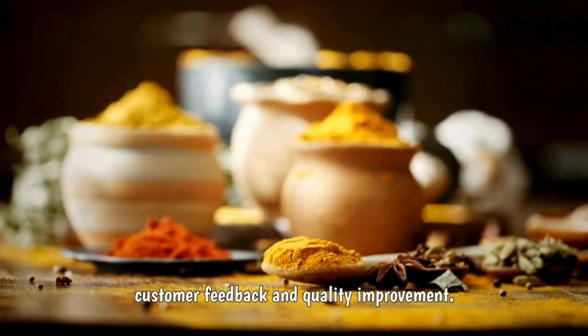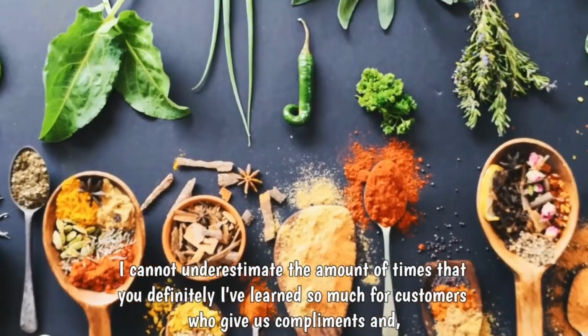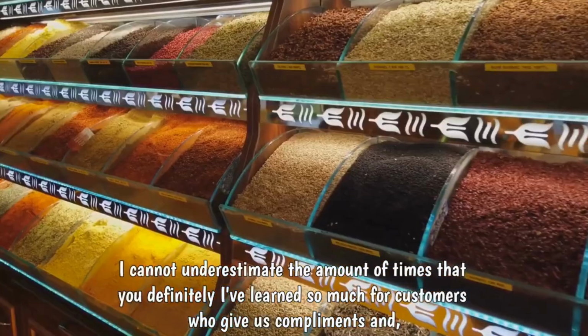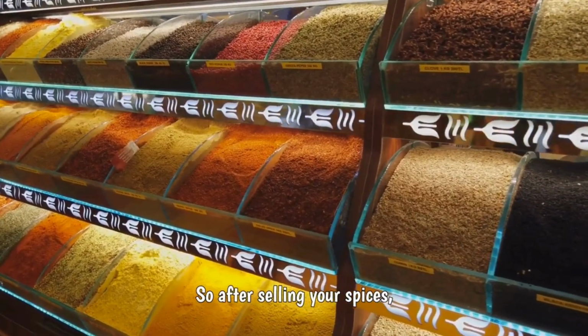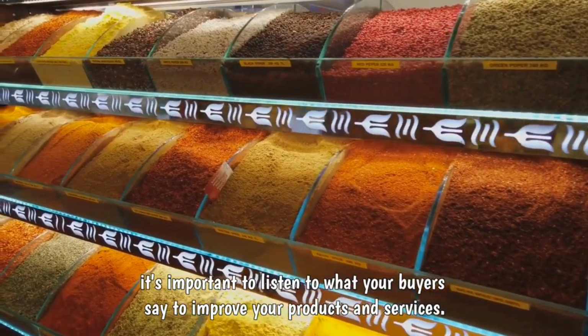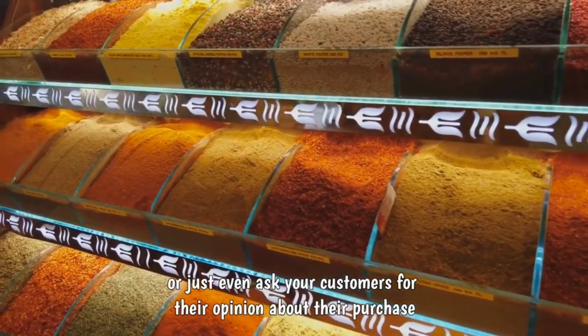Number 8, customer feedback and quality improvement. This is something you need to pay attention to. I cannot underestimate the amount of times that I've learned so much from customers who give us compliments and of course even complaints. You want to make sure you find out why. So after selling your spices, it's important to listen to what your buyers say to improve your products and services. This can be done through surveys or just even ask your customers for their opinion about their purchase.